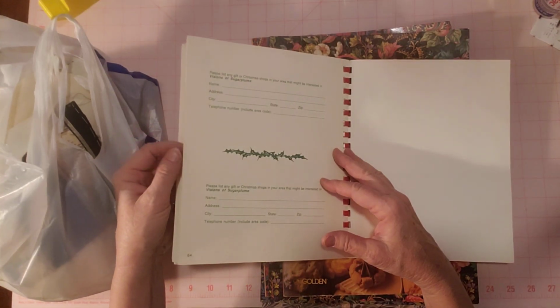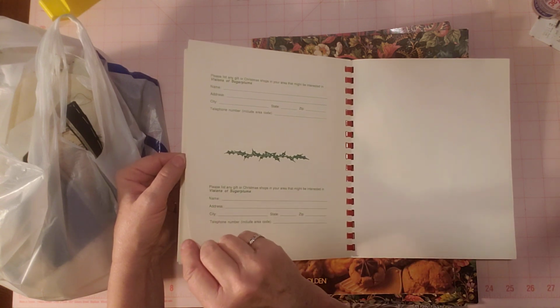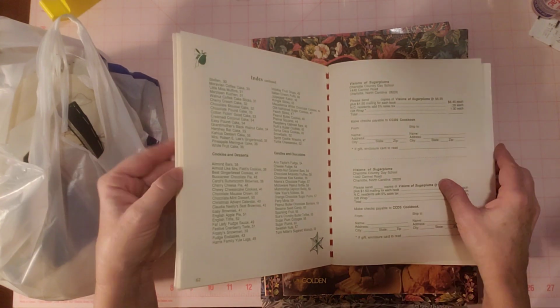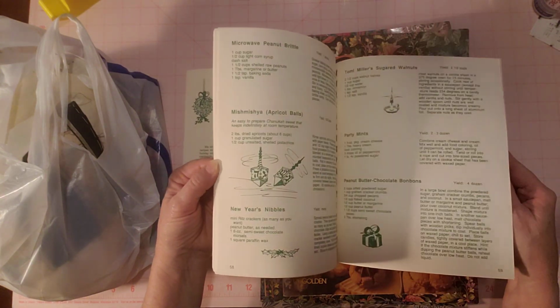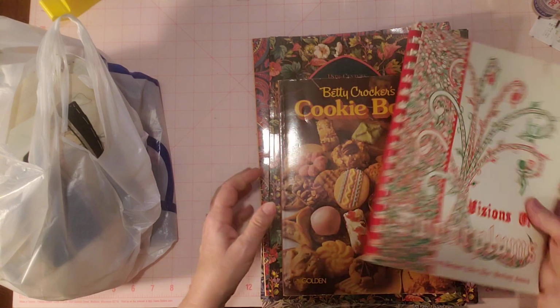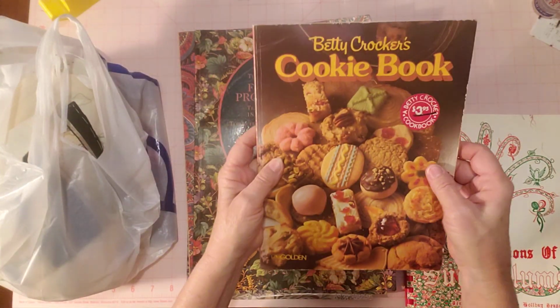From 1989, there's a little note: please list any gift or Christmas shops in your area that might be interested in Visions of Sugar Plums. So a little form there in the back. Very adorable, really. Look, I just love these title pages. Aren't they beautiful? So anyway, that will be in my shop, and I'm going to put this in my shop too.